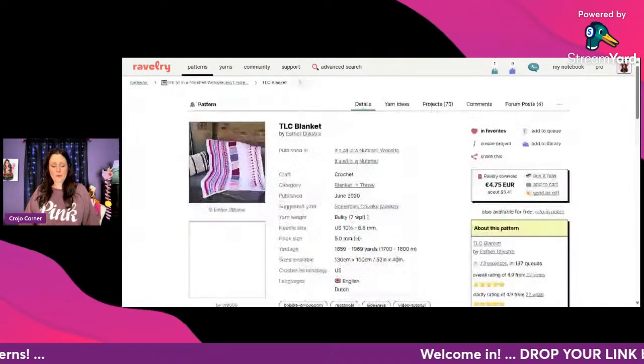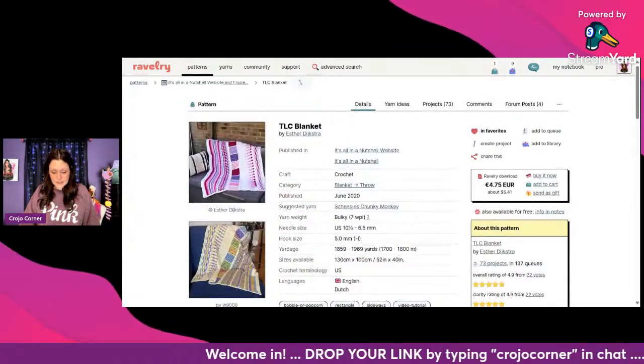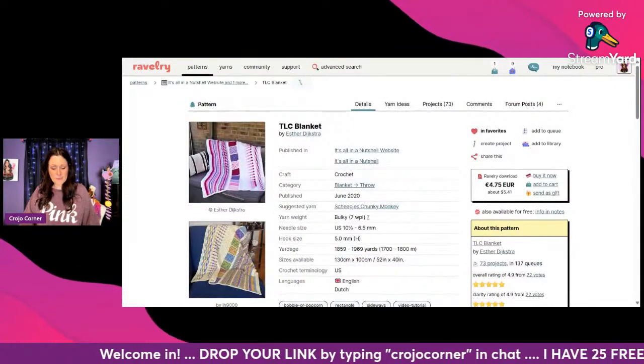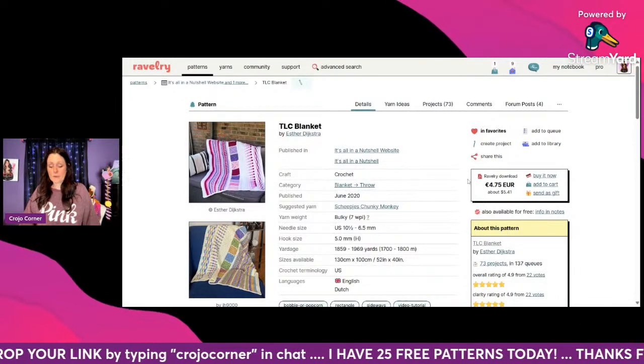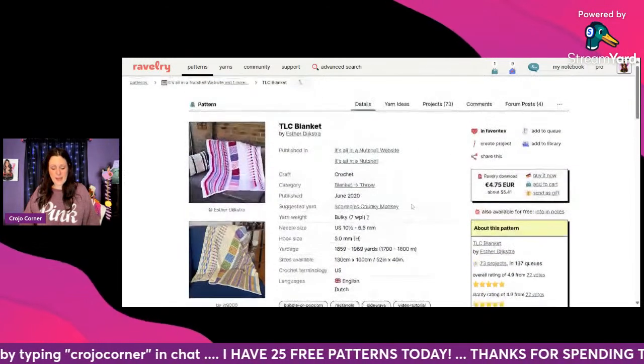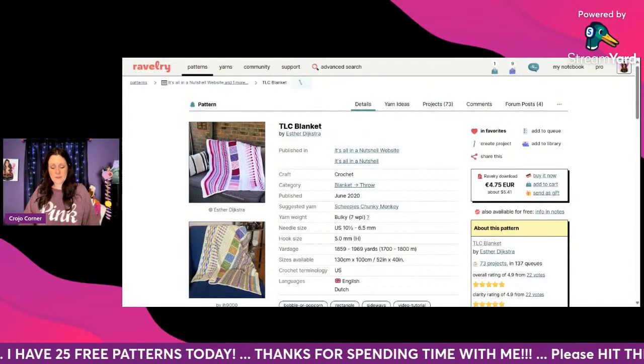Now this is pretty cool. This is the TLC blanket. This is by Esther Dijkstra. I think you might be able to pronounce that kind of like that. This is not for free on Ravelry, but it is for free on her blog, and this is using bulky weight and a 5mm hook.